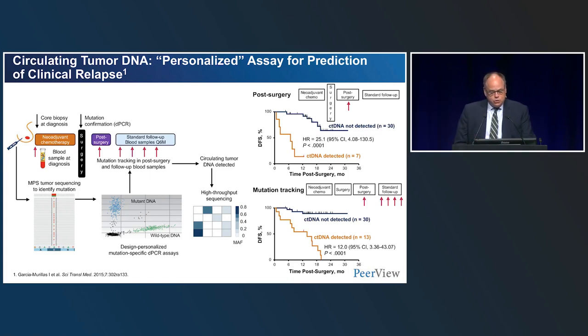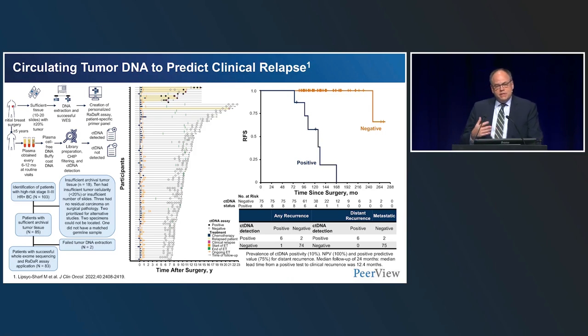Now, these data, of course, were preliminary, but there's been subsequent studies, this out of the Dana-Farber group, again showing this same approach, utilizing the creation of a personalized, if you will, mutation analysis, then being able to detect those circulating tumor DNA in the bloodstream. And what you can see again in this analysis was that patients that had circulating tumor DNA had a much higher risk for recurrence than those whose circulating tumor DNA tests were negative.